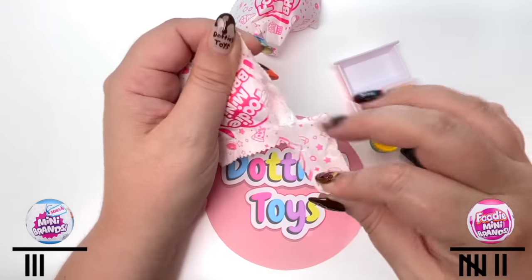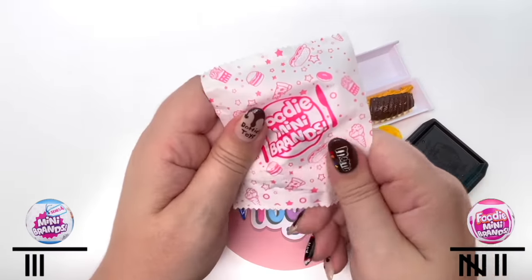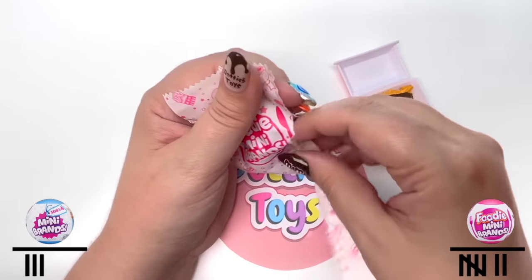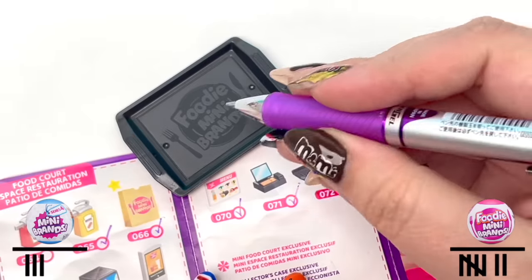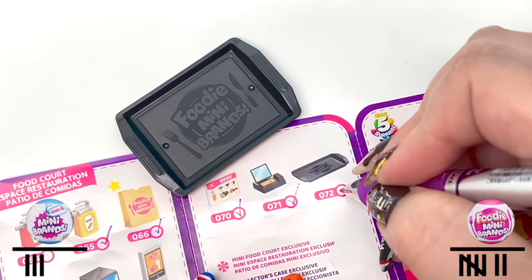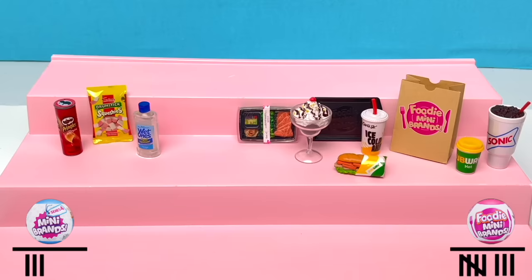All right, we got two chances to find a gold, and we have some more of the chicken rings. All right, here is our very last one, and it is going to be, what's it gonna be? And it is a cup of coffee. This is already a part of my collection. This is so, so exciting. Let me check off my brand new tray. Add another point to Foodie Mini Brands. With a score of 3-8, Foodie Mini Brands is the winner!